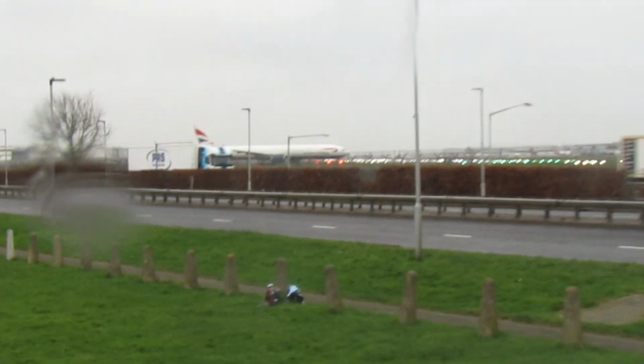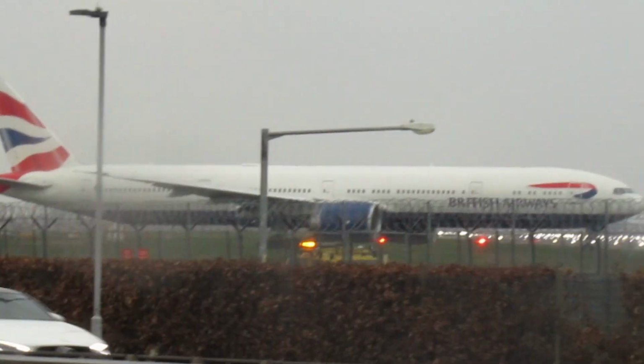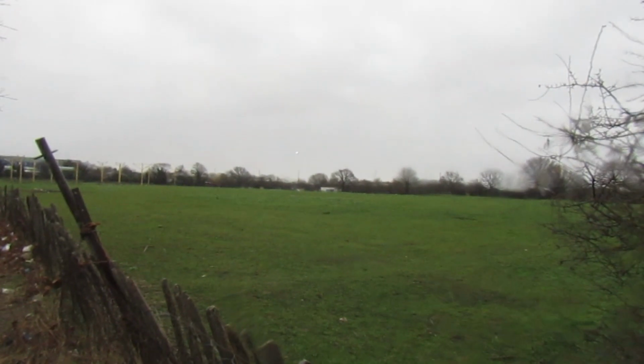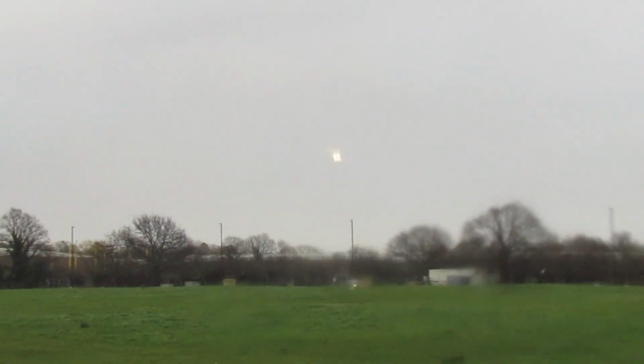First up, 777-300. Let's start off with a Swiss A220 coming into land.